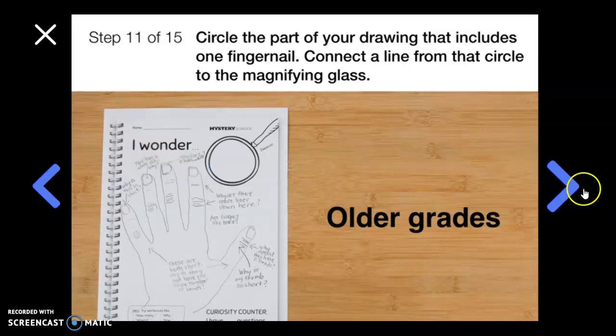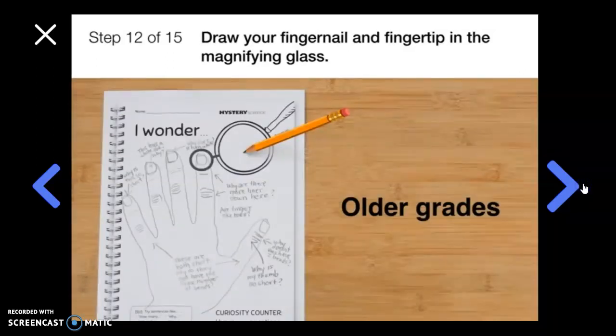Please follow those directions. Now, you don't have a magnifying glass. I didn't have you do that in our first drawing. So go ahead and draw a magnifying glass as well. Look even more closely at this fingernail on your own hand. Then, draw your fingernail and fingertip in the magnifying glass. When you think of any questions, write them down and use arrows to connect your drawing to the question. Please do that on your notebook paper.